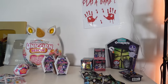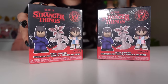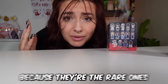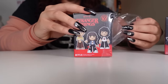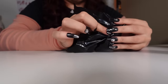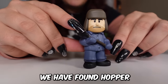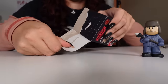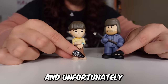Okay, next up, we're gonna go for these two. Stranger Things vinyl figures. We have two of these to open, and we either need Mike, Max, Joyce or Erica, because they're the rare ones and our rare hunt is not going well. Fingers crossed. Oh my goodness. You guys, we have found Hopper. Okay, box number two. Oh no, we have found Will. And unfortunately, none of these are rare. And that makes me sad.